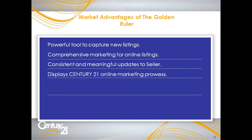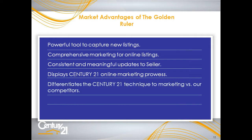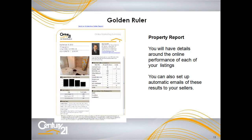And that's the reason why I wanted to show you at the beginning the number of aggregator sites that your listings are going to. So it shows that we do this tremendous amount of marketing internet-wise to drive these leads, and that now you have a summary for your sellers as to are they looking at your listing or not. And it differentiates us from our competitors. I don't know another competitor who has the Golden Ruler system. So it's a great additional tool to put that extra bullet in your gun when you're going for that listing against somebody else in the competition.